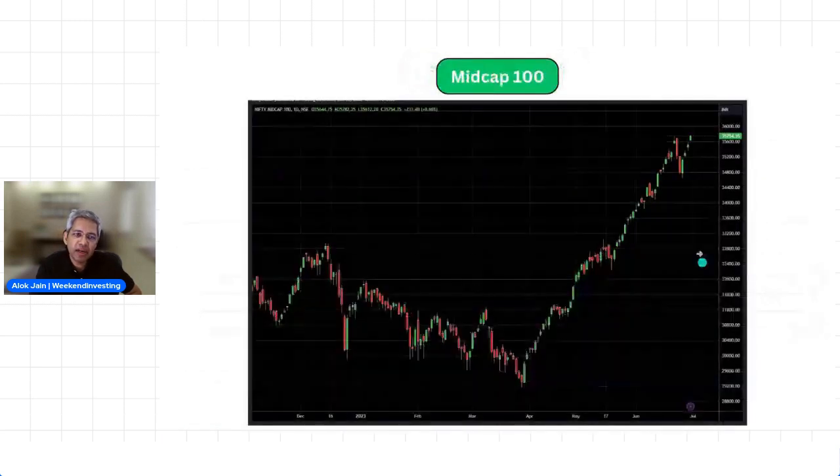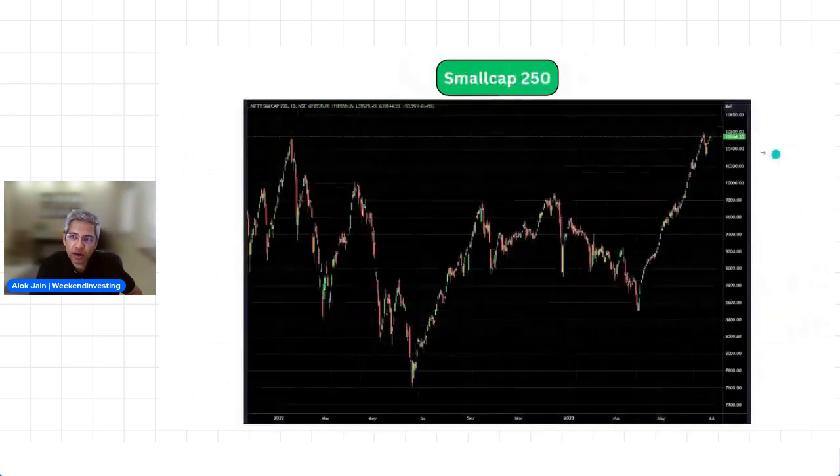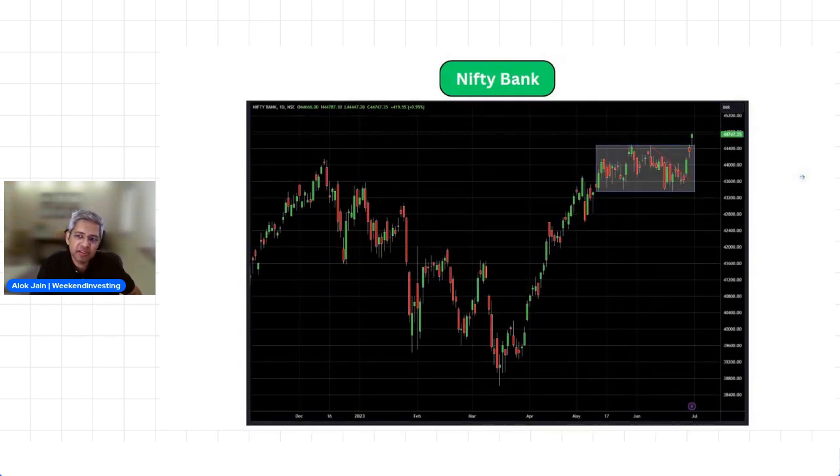Mid cap 100 index also making a new high, closing at a new high at 35,754. Small cap index also making a new close, although not an intraday high, but on a closing basis 10,544 is the new high on the small cap 250 index that we track. This correction that we had for two sharp down days was a good correction, and now it needs to break out above 10,600 to really gather the steam again.